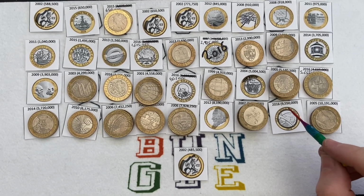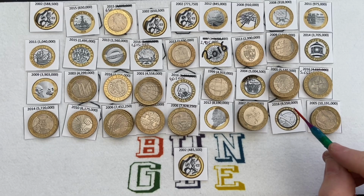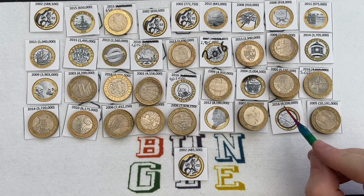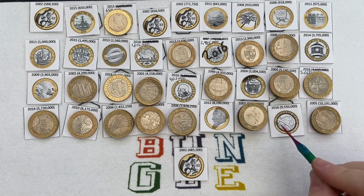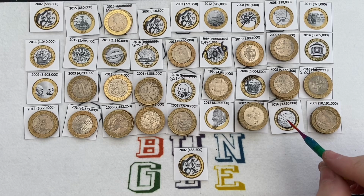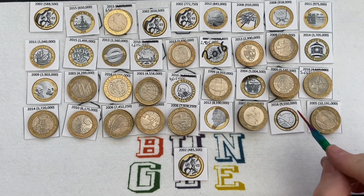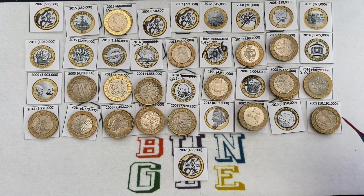9,550,000 will be revised down, because they did revise down the figure of the Great Fire of London from 5 million to 1.6 million. So I think they're either going to revise that down, because they might have minted this many but not released them into circulation, or it's a regional thing and they just don't come up north or in the northeast, because we hardly find any, considering it's the second highest minted commemorative. So we're kind of on point.